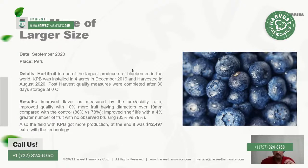But from a practical standpoint, this farmer made an extra $12,497 per hectare, excuse me. But there again, that's about $4,800 per acre. So again, I'll ask you, $4,800 per acre. Do I have your attention?